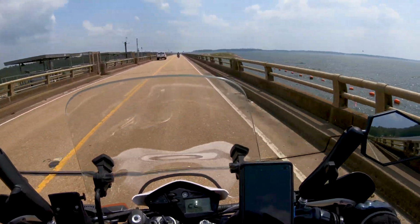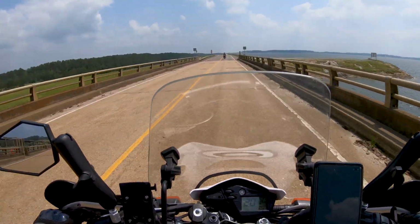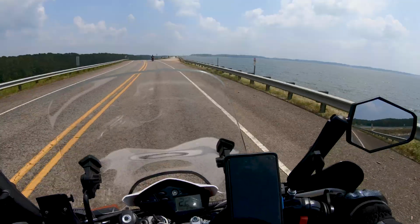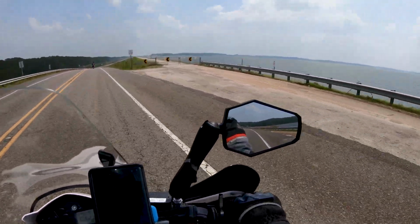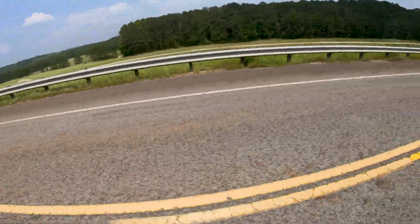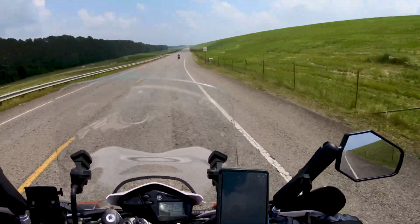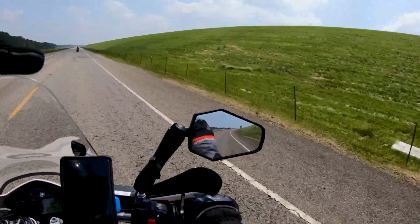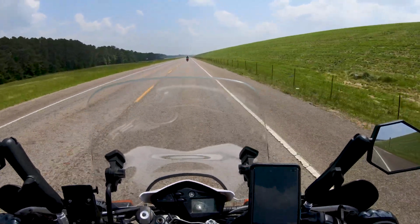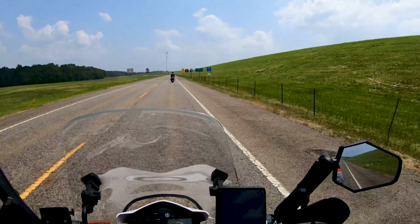So here's the dam, and this is the Toledo Reservoir between Louisiana and Texas. Amazing to think that this wall is holding back all of that water. Wow. Yeah. Yep. And we are back in Texas.